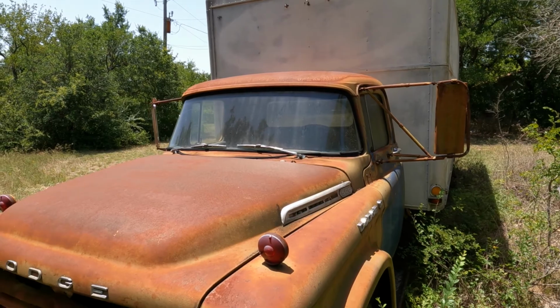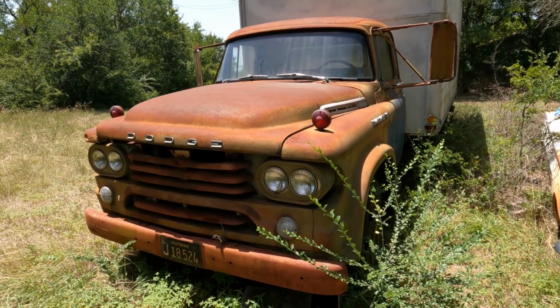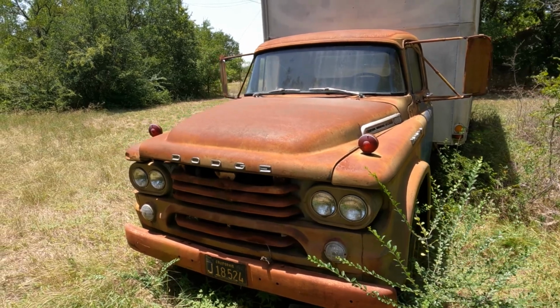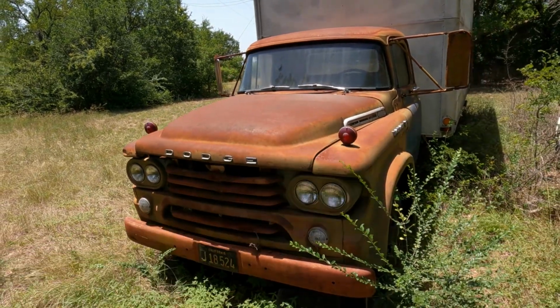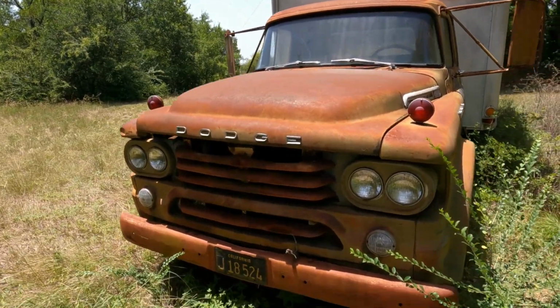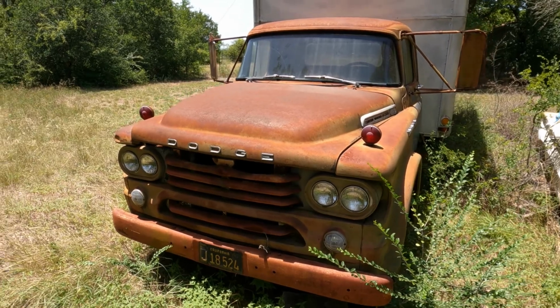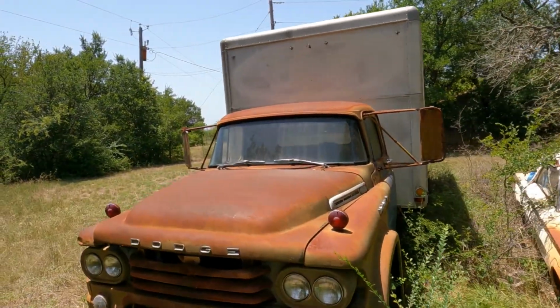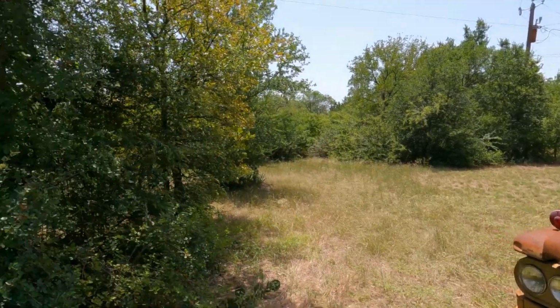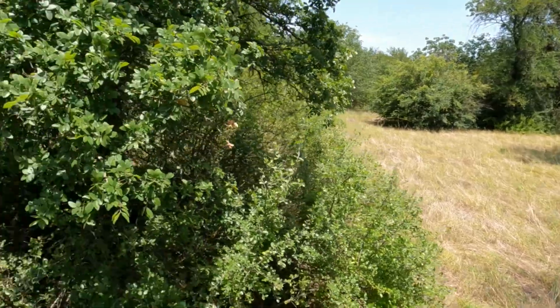But yeah, y'all, I don't know if I could just take this cab and put it on another truck. I thought about, oh, if I had this cab and put like a utility bed behind it, that would be rad. But I gotta figure out some way to save this thing. Slash, how in the world do you get this out of here? I mean, look at this, y'all. We are in the middle of nowhere.